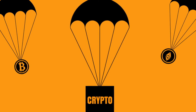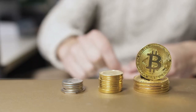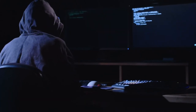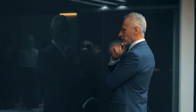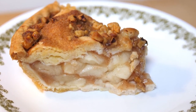At the same time, airdrops can inspire loyalty among users too, since they are now incentivized to buy and keep those tokens. One of the worst things that can happen to an ICO is a hostile takeover by whales. So what exactly are whales? A whale is a really rich investor who buys a lot of tokens in an ICO and doesn't let anyone else get a slice of their pie.